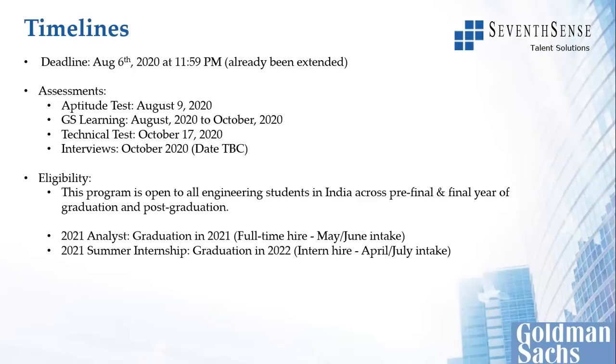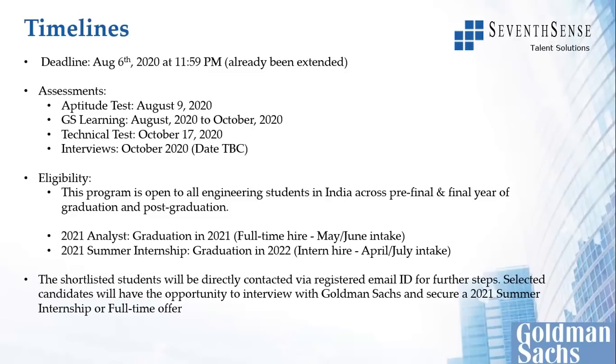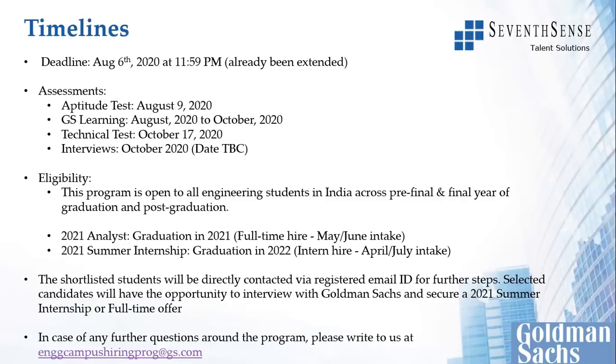announced. This is applicable and open to all engineering students, irrespective of the city, irrespective of the number of years that your institution has been in existence, does not matter. Open to all in the pre-final and final year of graduation as well as post-graduation. Now, all the shortlisted students, be it shortlisted after the aptitude test or shortlisted after the technical test and selected after the interviews, will be contacted via the registered email address. So remember the email address that you use. Please do check that regularly, and you will get an option to work for Goldman Sachs.